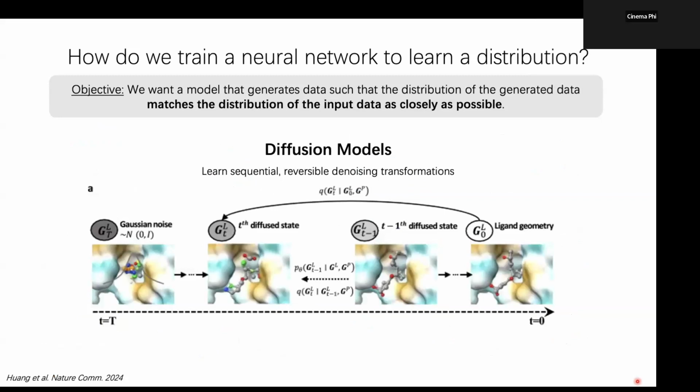Another type of generative model that, if I'm honest, I didn't focus on as much when I was a postdoc, but has become particularly popular in recent years is diffusion models. It's more commonly applied to three-dimensional representations of molecules. Here we have a three-dimensional representation, we continuously add noise, and then we learn the transformation associated with removing that noise and apply that transformation repeatedly. We've heard a lot about that in some of these previous presentations in this workshop.